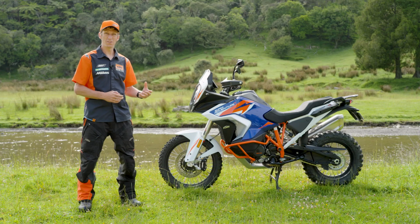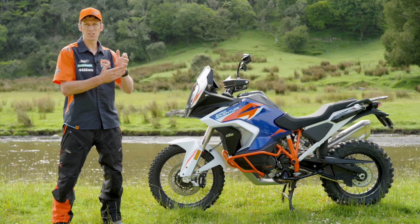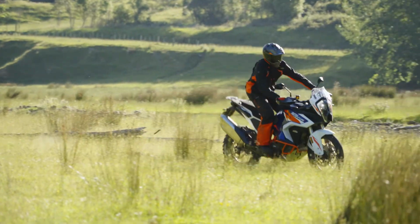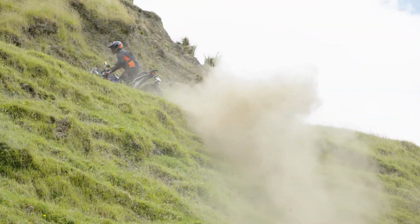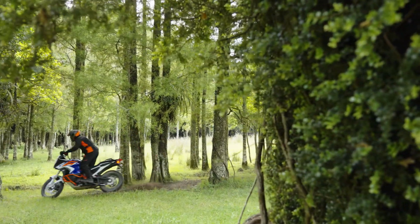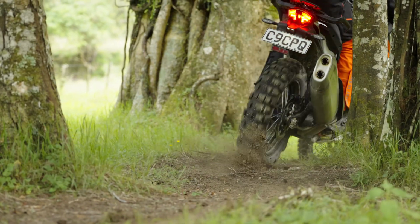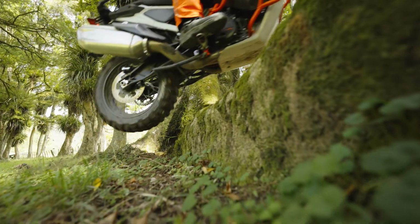A big improvement I noticed was in the suspension. The bike hasn't lost any of its compliancy. It's still that nice, smooth, easy ride that we need for covering big ground on adventure bikes. But the new bike has a lot more in reserve. When the terrain gets difficult, when I'm hitting those big bumps, jumps, that sort of stuff, the bike's not bottoming out. You don't reach its limits. That gives you more confidence to attack the trail, more confidence to go rougher places.